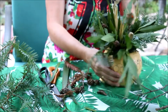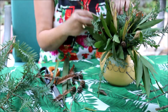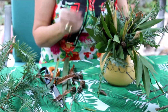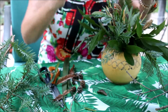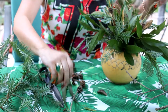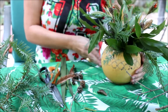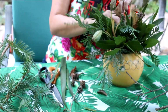And then you want to keep turning your arrangement to make sure that you're getting all sides, unless this is an arrangement that's going to be, say, on your entryway that's only going to be seen from the front. This particular one's going to be on my breakfast table, and so it's going to be seen from all sides, so I'm going to make sure that I'm covering all sides.